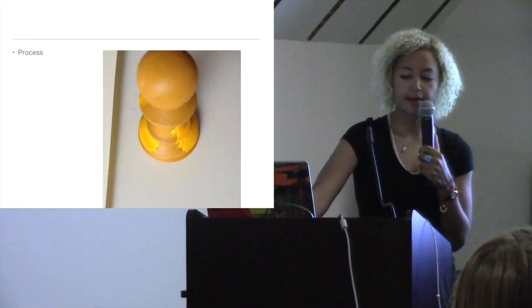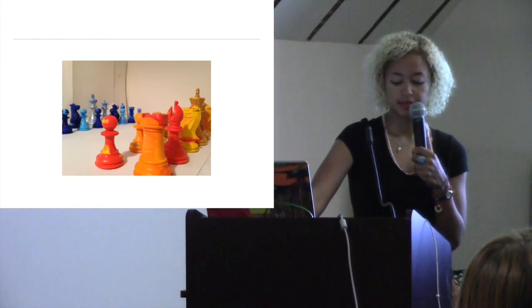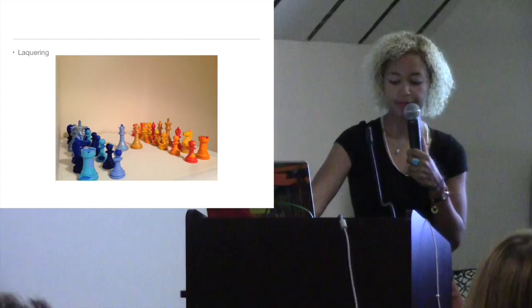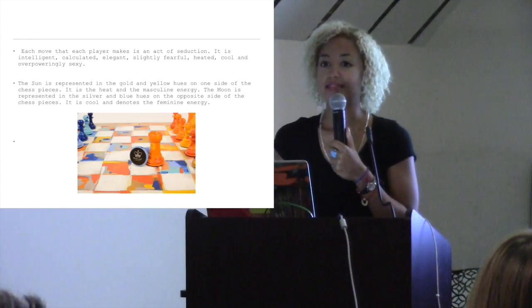Number one, very, very raw piece there. The painting begins on either side. Here's a full set. Lacquering begins, chessboard, very bare there. And then they become the final piece that you see downstairs.